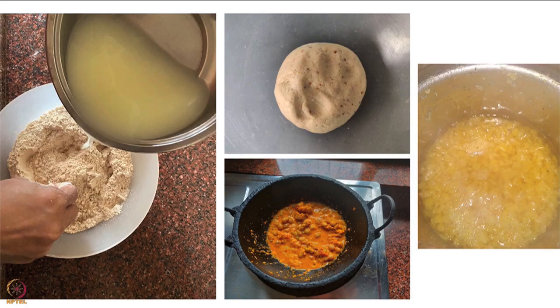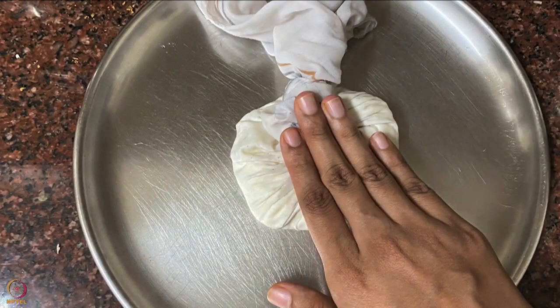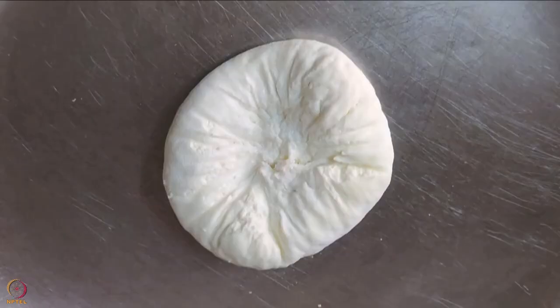You can use this liquid to knead dough, make dals or cook vegetables. Press the paneer to make a round disc shape. Refrigerate the paneer to set.